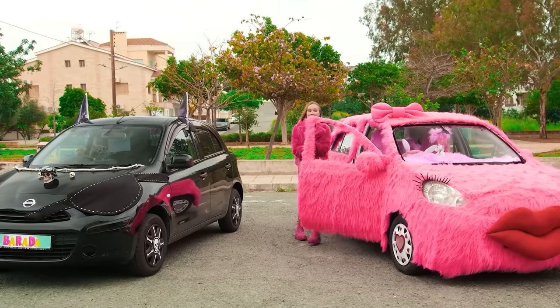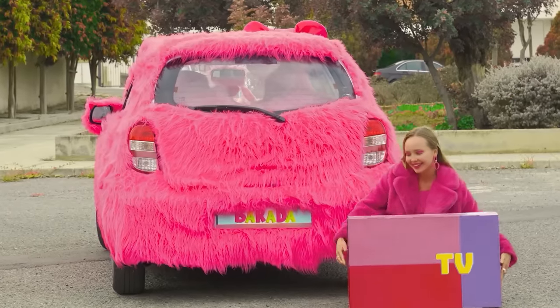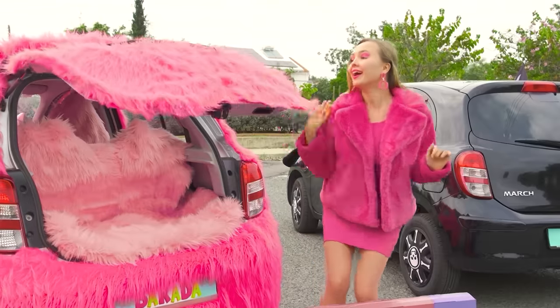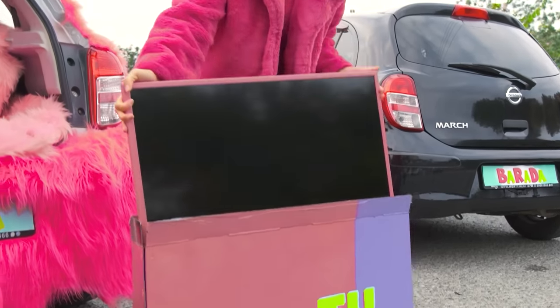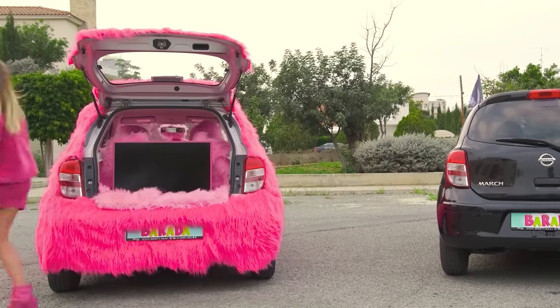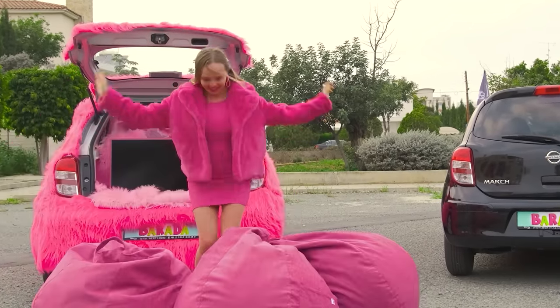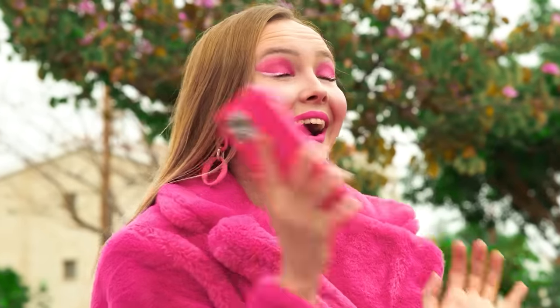Now let's see who's cooler. We just need to run to the store. And here's my new TV! And now I'm going to install it in my lovely pink trunk. Exactly. Come here. I found a place for you. Perfect. Oh, we need places from where to watch it. These padded stools are just right. How convenient. The only thing left is to call girlfriends.